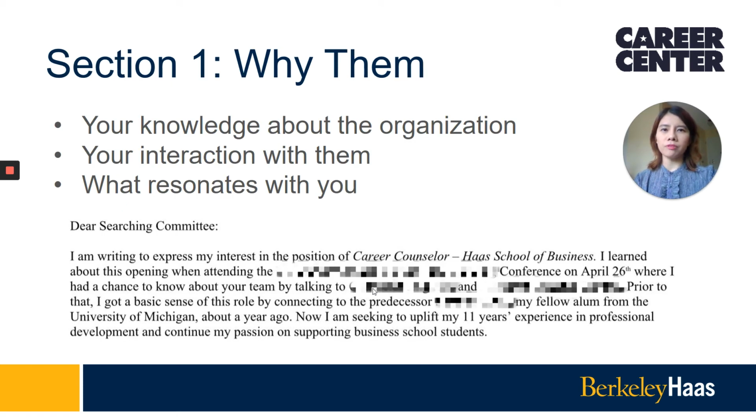So the first paragraph of your cover letter is about why them. You need to demonstrate your research of the company. Highlight why you are specifically interested in them. So you can include where you found the position, the name of any referral or contacts if you have met them in a career fair or an event.